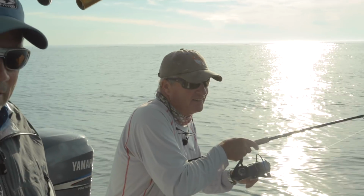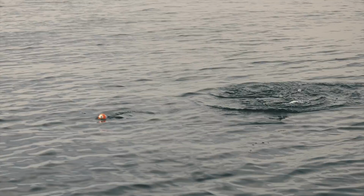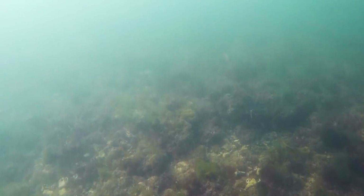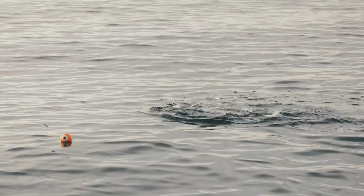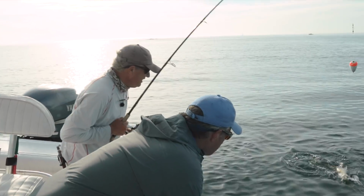Taking a little bit of line. There you go. There he is. And how much water are we in here? Yeah, we're in about 5, almost 6 feet of water. Look how crystal clear the water is here. This is great to see how healthy this fishery is up here in the cold water off the shore. I'll grab him.